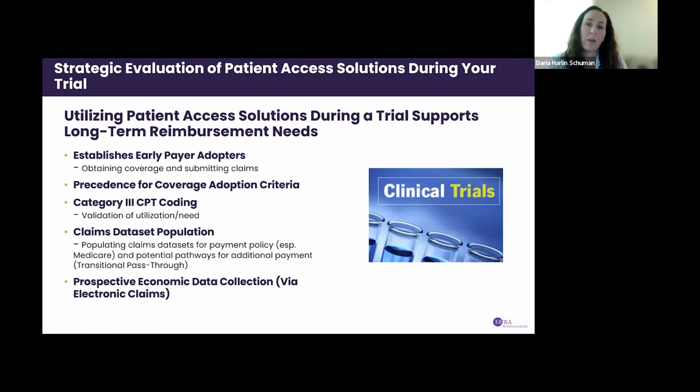As an example, perhaps payment's insufficient, or perhaps you're mapped to an APC that doesn't pay sufficiently. So there are mechanisms for seeking additional payment post-commercialization. And very often those applications will require evidence of utilization and evidence that claims are going through the system. Now, I said especially Medicare here because that's the most transparent example, and they have things like the TPT, transitional pass-through application, and new technology APC. Those sorts of applications and initiatives are what I'm referring to here.